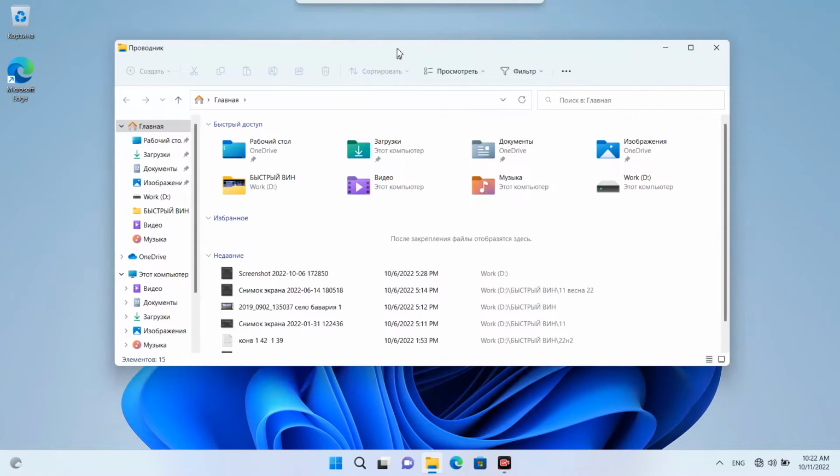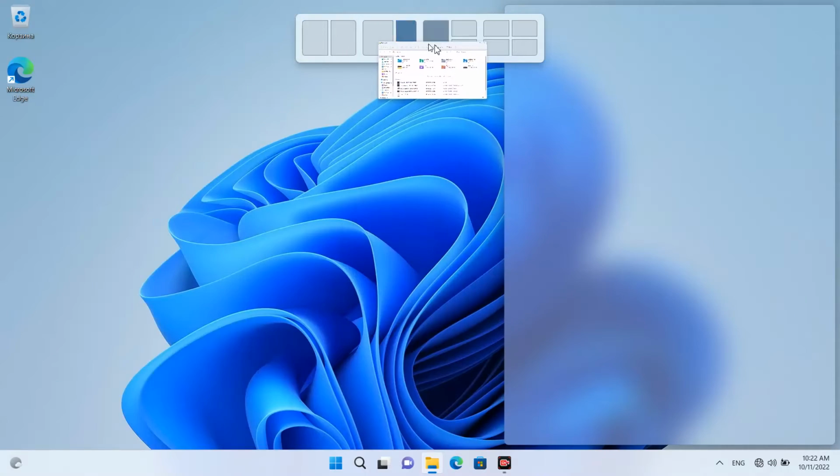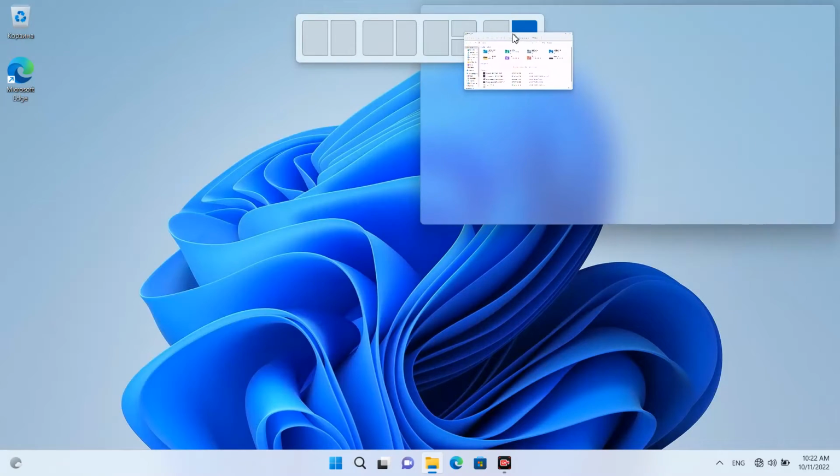Hi, Windows 11 22H2 is already officially available. It has quite a lot of new details, but we won't talk about it today.